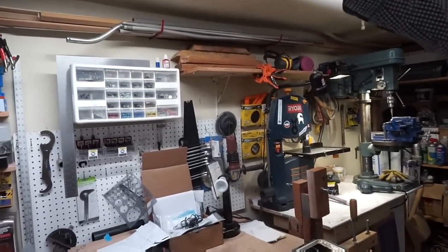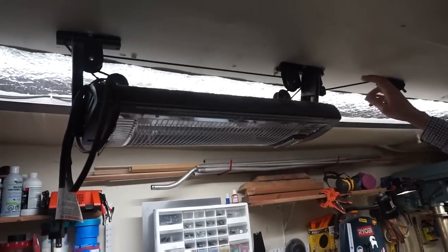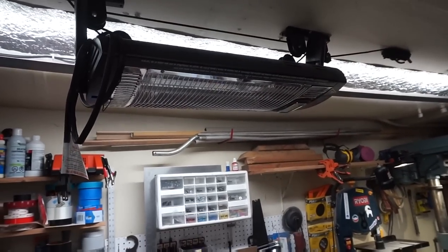And heat lamp here for when I was doing the vacuum bagging and to accelerate the curing. And this is on a pulley system to get it right up into the... Exactly. If I'm doing something smaller and I can get it down, I can lower it. That's so cool. Is this documented anywhere online where people could follow along?